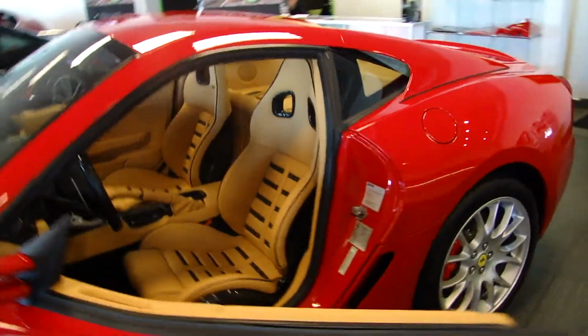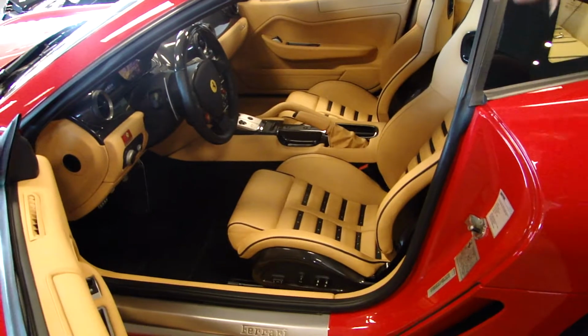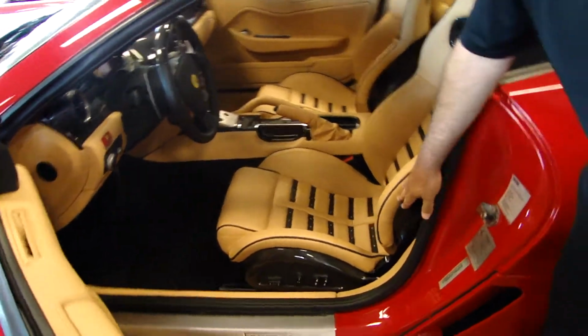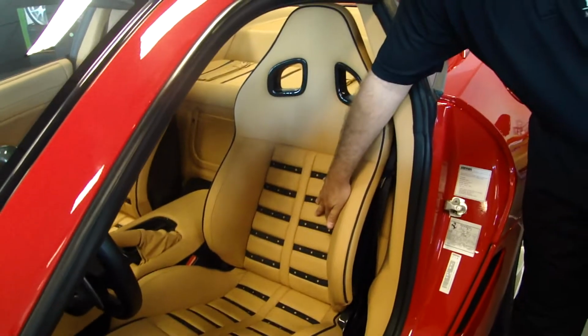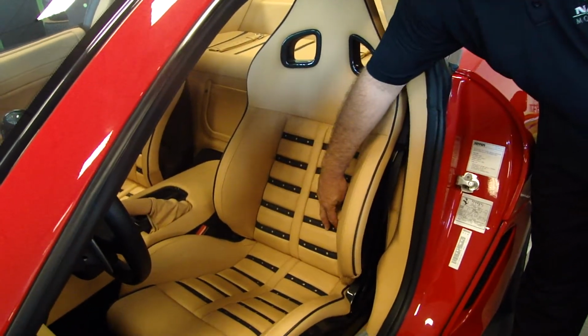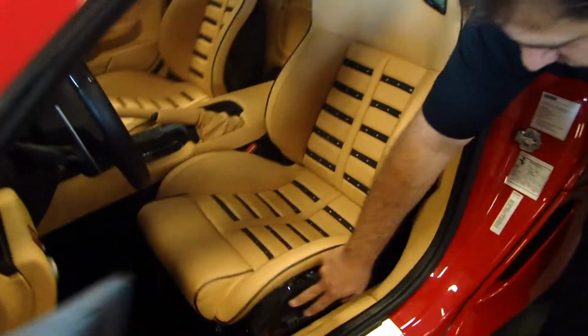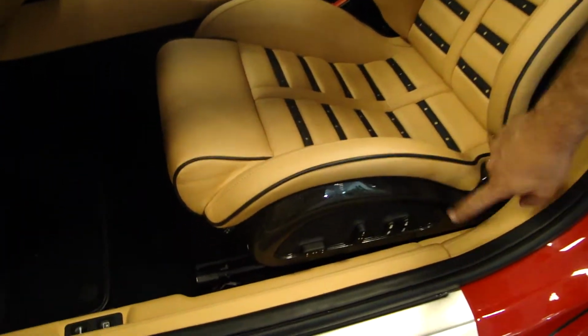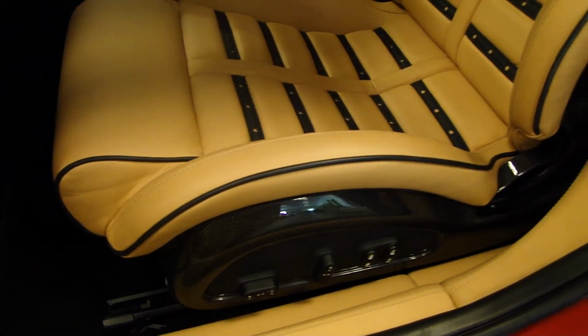When we open up the door on this car, you're going to notice it has the classic Ferrari red outside, tan interior. What I love about it is the black piping, and these are called Daytona-style seats, with the black inserts on the seats, which really gives the interior a big bang. We also have the optional full power seats, and if you notice, we have the carbon fiber trim around the seats as well. This car has a lot of carbon fiber on it.